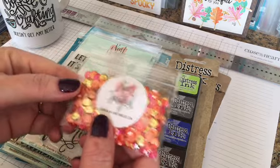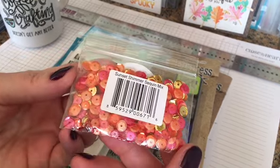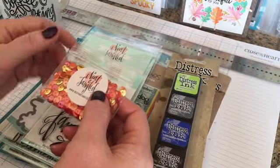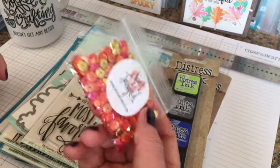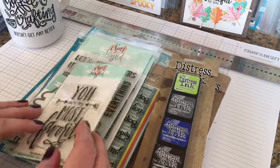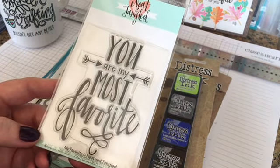So I picked up these little sequins. This is the Sunset Shimmer Mix, and I hope it's coming through on camera. I saw Angela's video and you shared these, and I was like, oh my gosh, I have to get those. I had completely forgotten. I had already ordered them. So it was a good surprise when I went through this haul to share it. I was like, this one is my favorite.